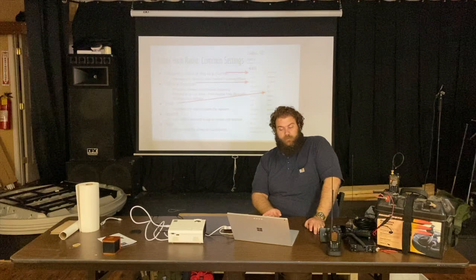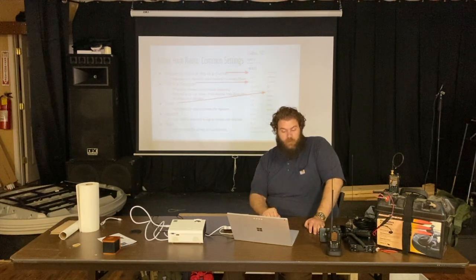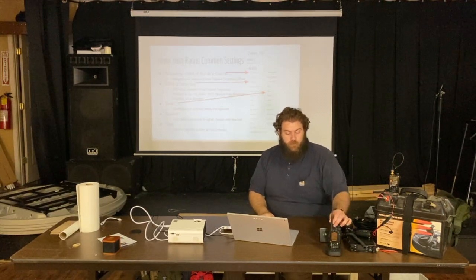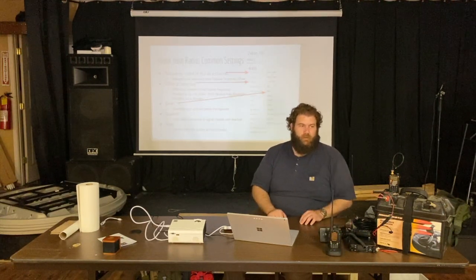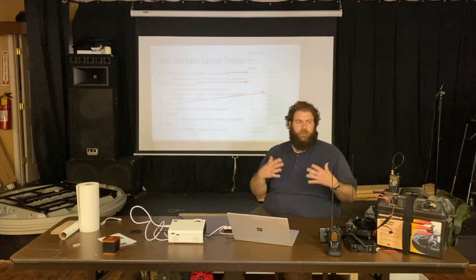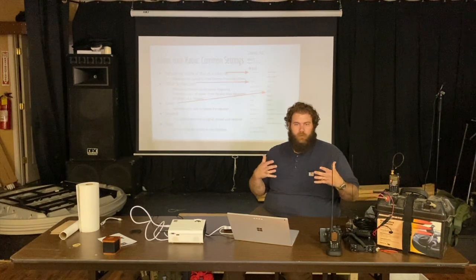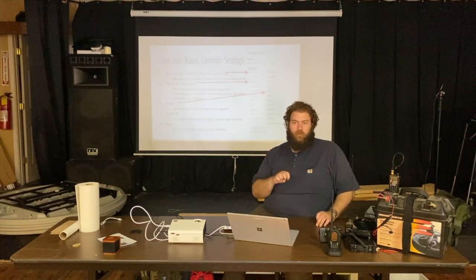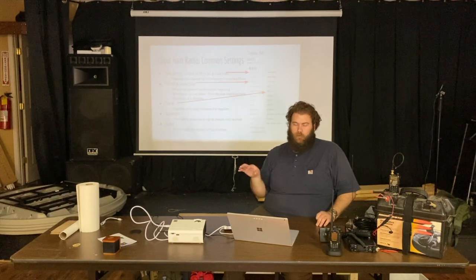Some other common settings that aren't repeater related, down here on the left: squelch. You'll see that a lot. Basically, when you turn a radio on, you don't just hear static. It mutes itself, and it only turns on when it detects a transmission, right? So it'll light up and start playing when somebody's talking, but when it's on, you don't hear static.